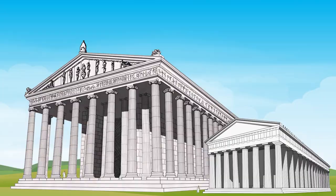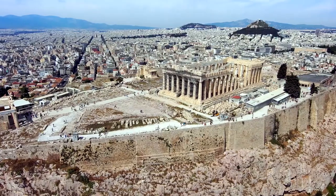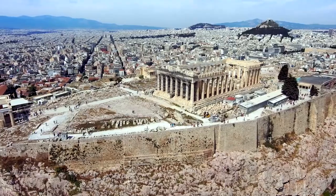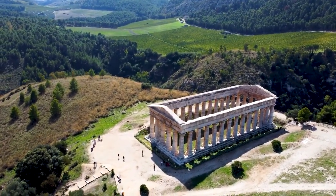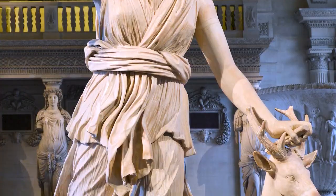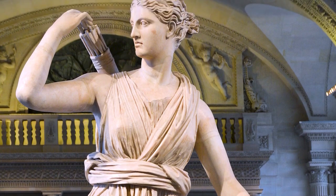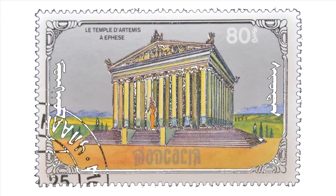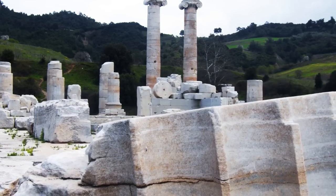local legends. The Temple of Artemis was not just a place of worship, it was a symbol of the prosperity and sophistication of Ephesus. Pilgrims, traders, and tourists from across the ancient world would flock to this magnificent edifice, eager to behold its beauty and seek the blessings of the goddess. The temple's inner sanctum housed a towering statue of Artemis, adorned with gold and precious stones, reflecting the wealth and devotion of her followers. Throughout its history, the temple saw several reconstructions, each grander than the last.